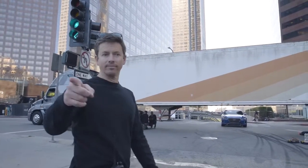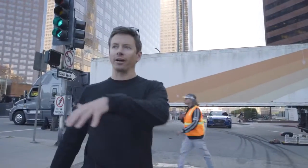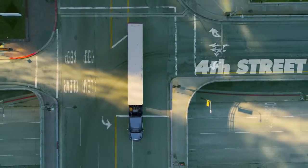First of all, is it this one? What's happening on this particular gag? All right, coming up the Hill Street or 4th Street bridge onto, is this Hill Street?